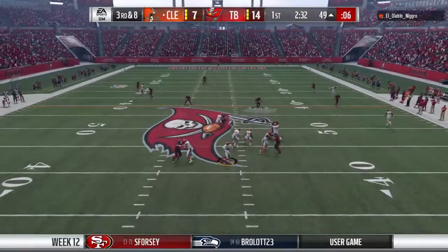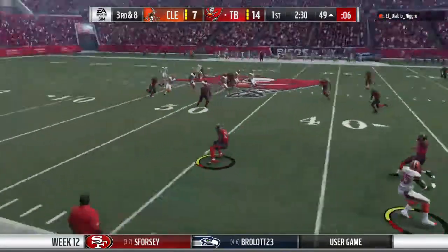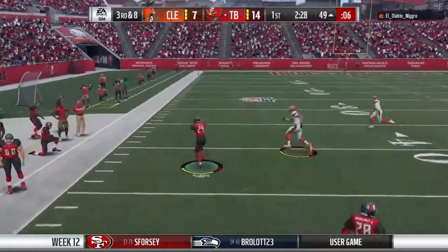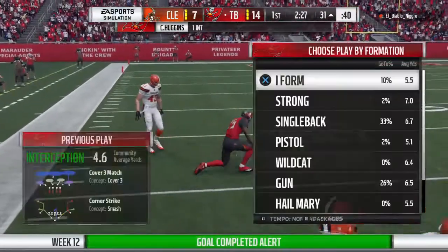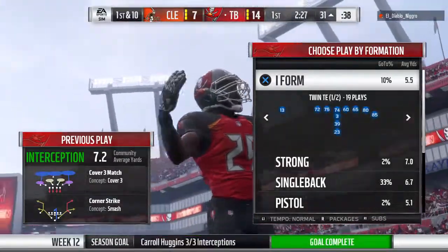Third down, Kessler. He rifles one that's intercepted. Picked off near the 44. And a great return as he gets this all the way down close to the 30-yard line.